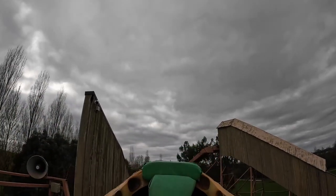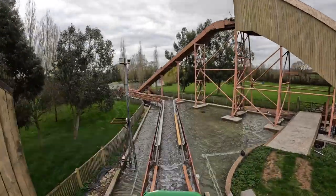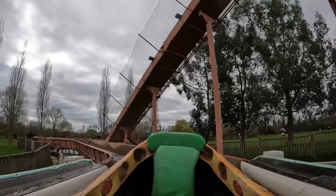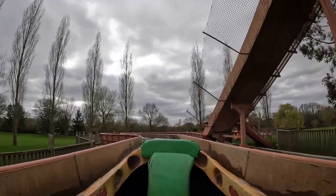And I've sat towards the back of the boat here, hoping that it'll keep me at least a little bit dry. Drop one of two. Hey! Oh well, that's wetter than I thought.